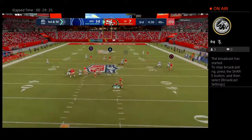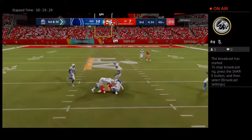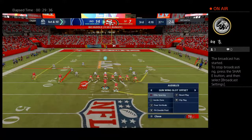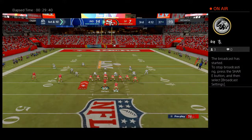Herbert setting up to throw on 1st down. That's caught by the tight end, Herb Smith Jr. And he is tackled inside the 40, not quite to the 35. Back-to-back nice gains. That one for 14 yards and another first. 49er first down. 1st and 10 at the 37-yard line.